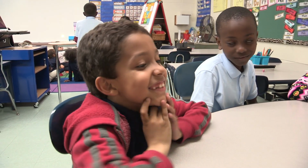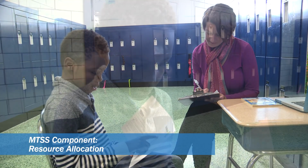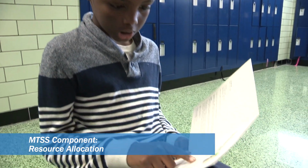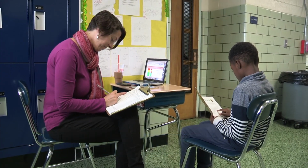We then really needed to consider our Tier 3 work, and that took a little bit of figuring out the assets of each of our individuals in the building. And then we were able to tap into each other's knowledge and to ensure that all of the people in the building are responsible for working on moving all children forward. That was part of the evolution of our MTSS, where we had more clear Tier 3 supports, more clear Tier 2 supports, and more clear Tier 1 expectations.